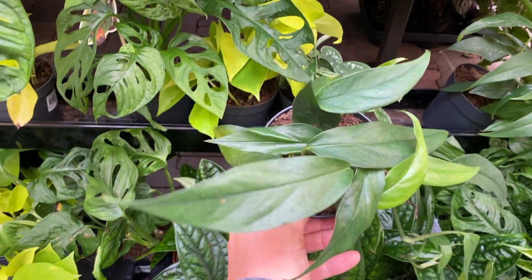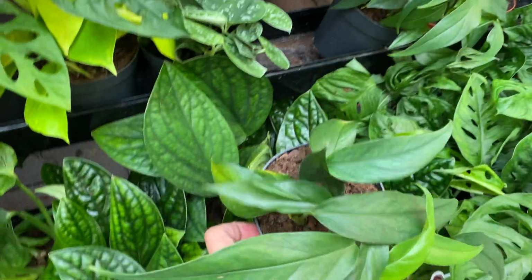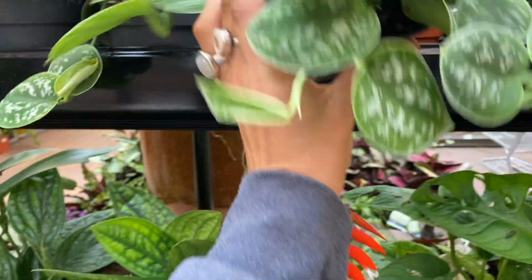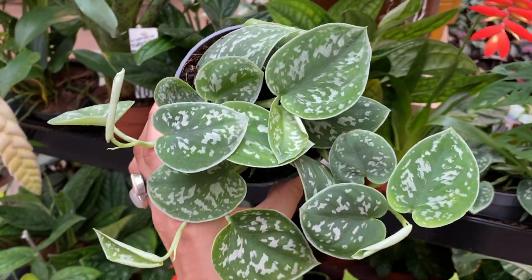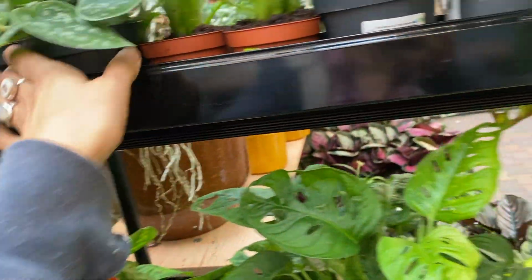So I might have to buy one of those. They're not that expensive and quite small. So that's good for my house. This whole section has such adorable plants. Now I know my sister-in-law has this one, so I'm not gonna buy that. But they are really not expensive. And they're really awesome looking.